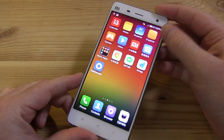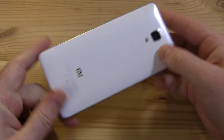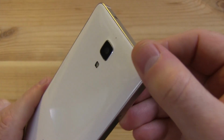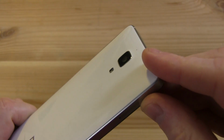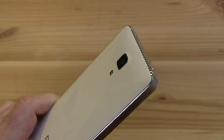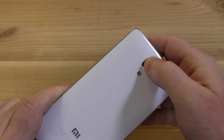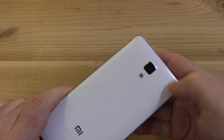Let's look now to the camera. Although we'll get to the 8 megapixel camera in a moment, let's just spend a moment to look at what we got here on the back. This is actually using a Sony IMX214, which is a new sensor from Sony. We've only seen it once before, and that was on the OnePlus One. So we know what the OnePlus One's capable of. It's capable of some fantastic photos. This is combined with 6 lenses in here and a single LED flash.